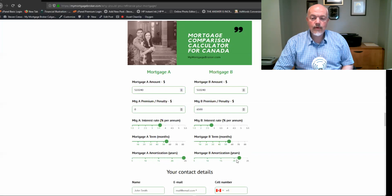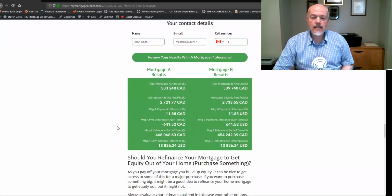I played around with this number a little bit to make the payments similar, but you don't have to do that. So there's 24 years, 6 months left on the amortization. To make the payments similar, it's 22 years that I used. So we scroll down here, and then we see the calculations. So we started with 533,000 and 539,000. Their payment's $2,721. And this payment, again, I played around with the amortization.